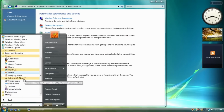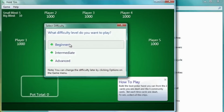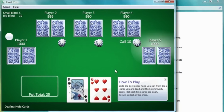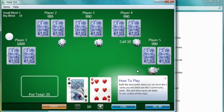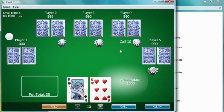But there's another game called Hold'em, beginner. I'm just looking at it. I don't know if I'm actually gonna play this, but basically it's a poker game, and I don't really know how to play poker, to be honest. It's not really a game I play, but I guess you could play poker on this. I don't know what I'm doing. I've never played poker in my life.